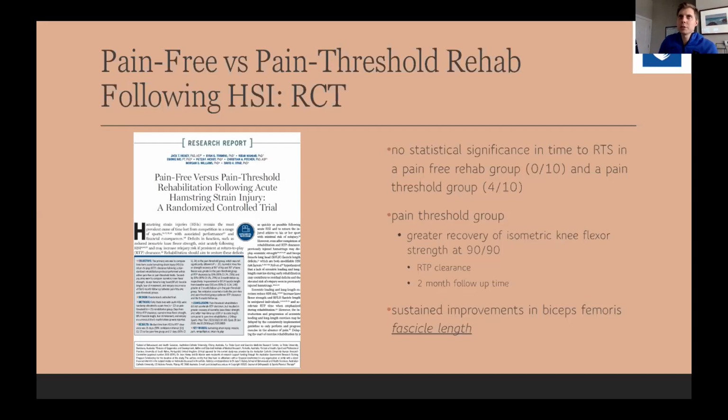And it's particularly interesting to note that at that 2-month follow-up time, these individuals across the board, both the pain-free and the pain threshold group, were reporting 0 out of 10 pain in that 90-90 test 2 months out. But it lets you think that by pushing through some pain, you had some more advantageous adaptations occurring earlier in the rehab and thus a greater strength gain later on. Another big takeaway from this article was that they had sustained improvements of that biceps femoris fascicle length at that 2-month mark. And Vien kind of detailed how important it is to have that fascicle length change.